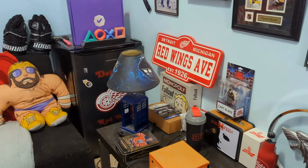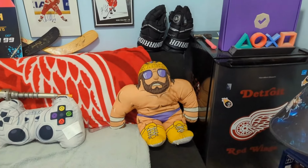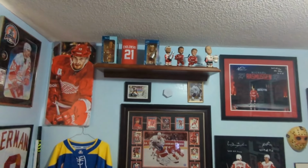Dominic Hasek jersey, an old Kachina. Hell yeah. If you can't tell, I'm a little bit of a Doctor Who fan. We got the lamp there. We got a pillow. Old Macho Man, Wrestle Buddy. I forget what they're actually called. Almost forgot with the bobbleheads up top here.